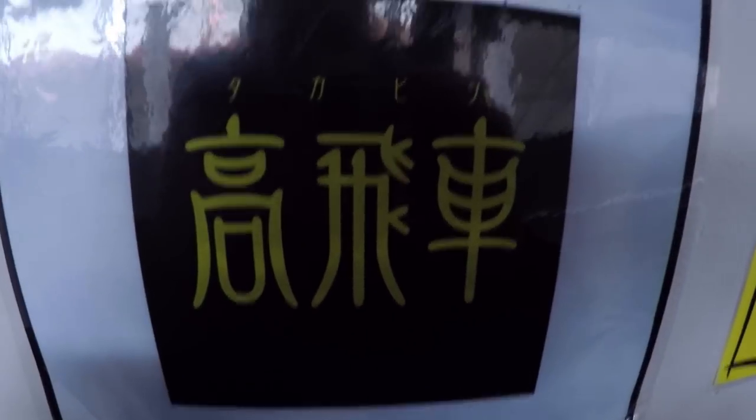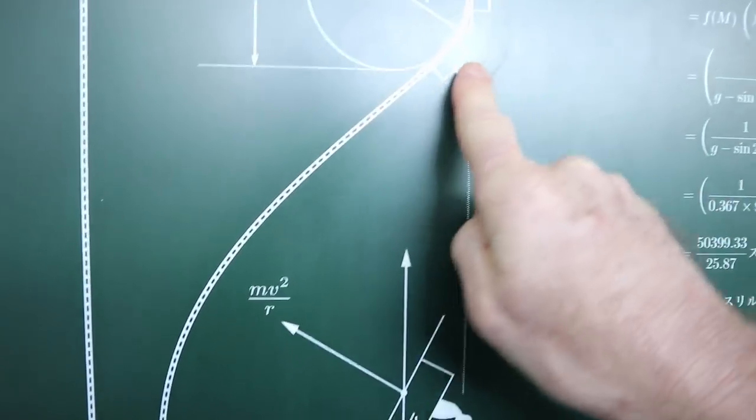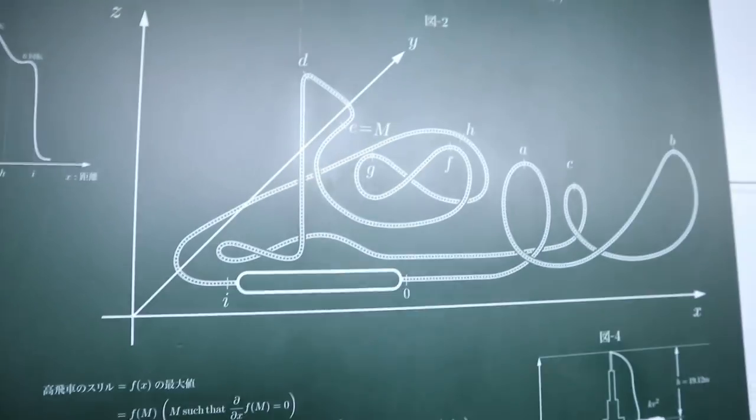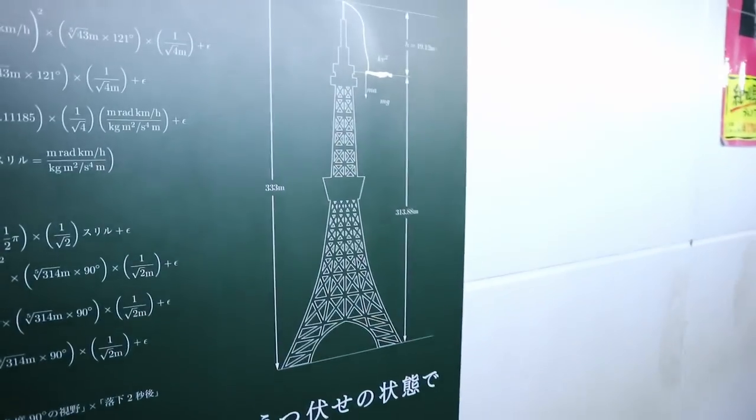So we are in line for, what's the name of this roller coaster? Takabisha. And this is what it does. It comes down like this, and then it wraps around and goes under like that. There's the course. It's freaky. It uses advanced mathematics, so you know it's going to be good. Higher than Tokyo Tower. Have you ridden this before? No. Me too, first time. So how long is the wait time on this? 60 minutes. So you got something to do? Yeah.